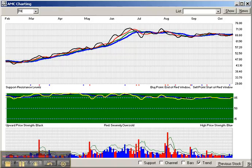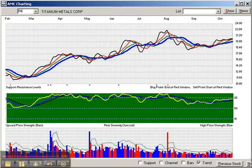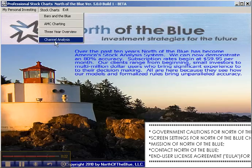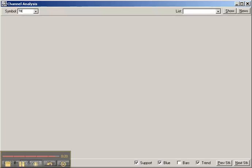Moving right along, we're going to check out TIE. And TIE actually broke through the blue moving average and all of these trend lines back in the 3rd week of September. We see that yellow crossing. But what I've been seeing is these bars are actually still closing there and holding strong. I'm not sure of the entry point in this quite yet.